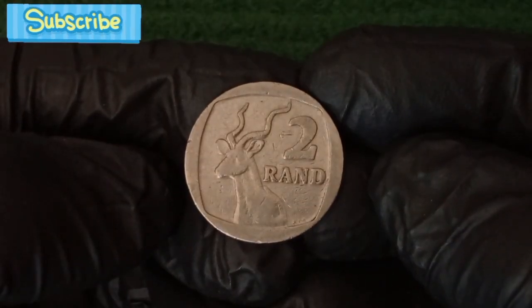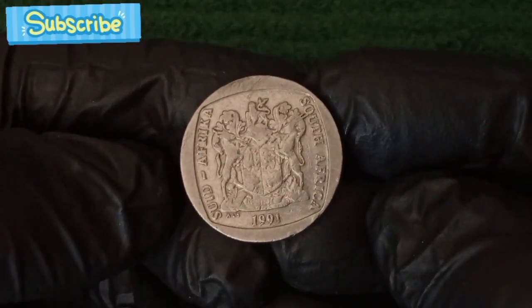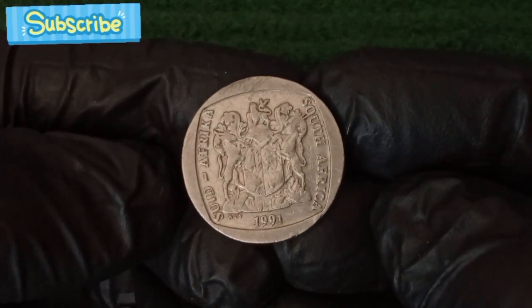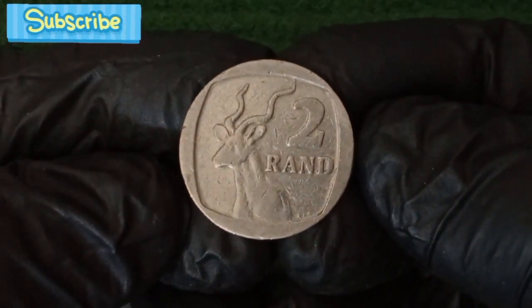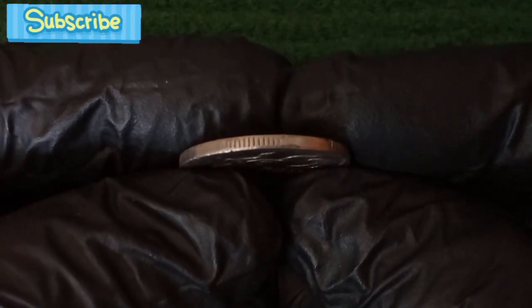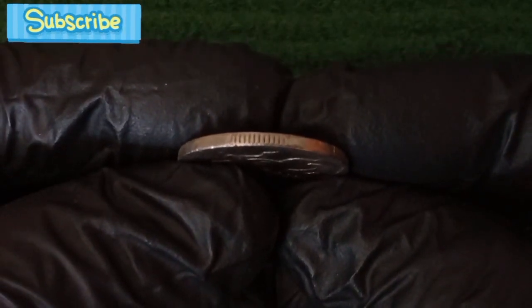The 2 rand coin was introduced in 1989, replacing the 2 rand banknote to make transactions easier. Crafted in nickel-plated copper, this coin was meant to be tough, but over time, some of these coins became extremely scarce. Especially the 1991 issue.